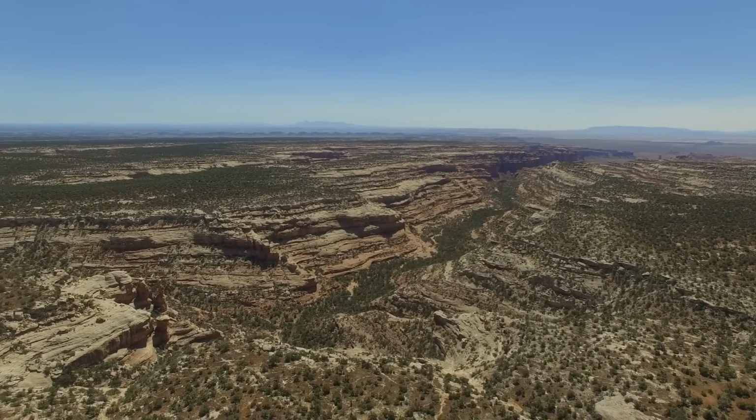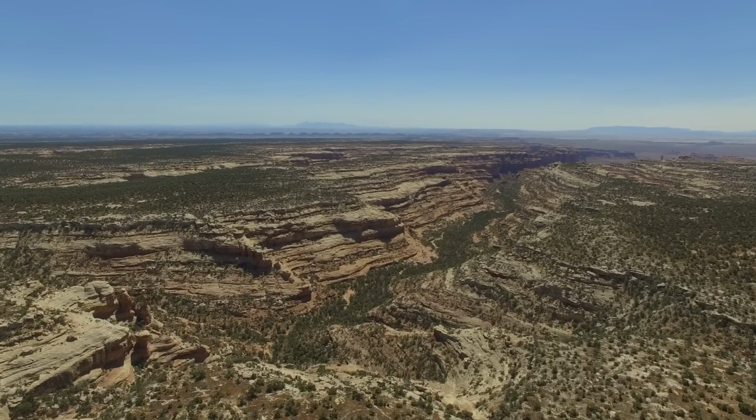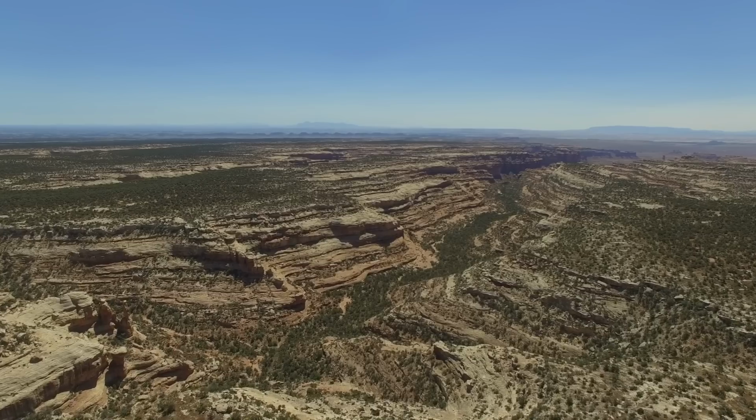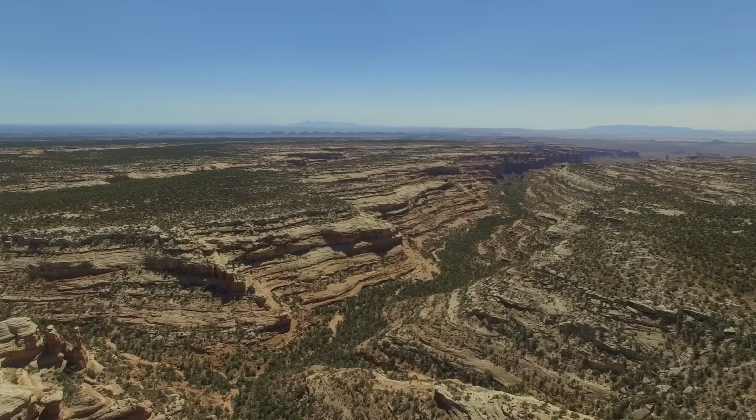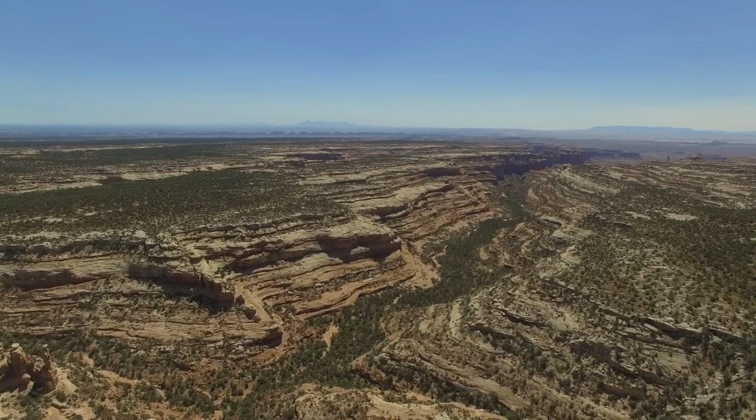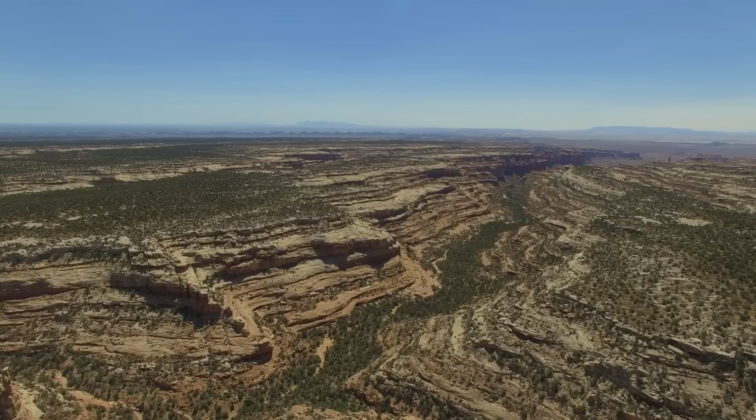AI-powered drone creates a 3D map of the Dragon's Breath Cave. For a long time, many scientific advancements and theories have been put on hold while we wait for our technological abilities to catch up with the ideas we have.